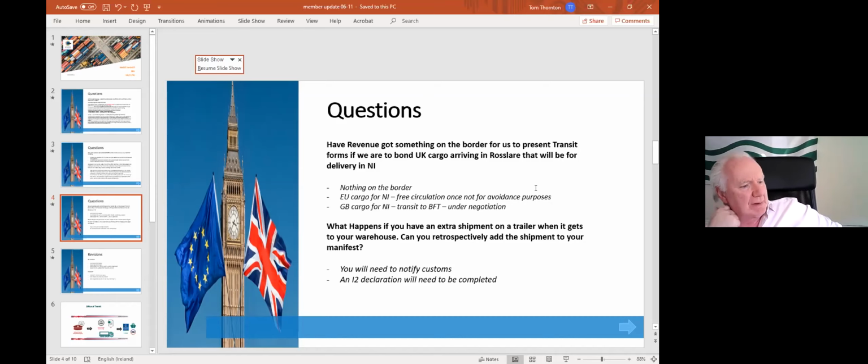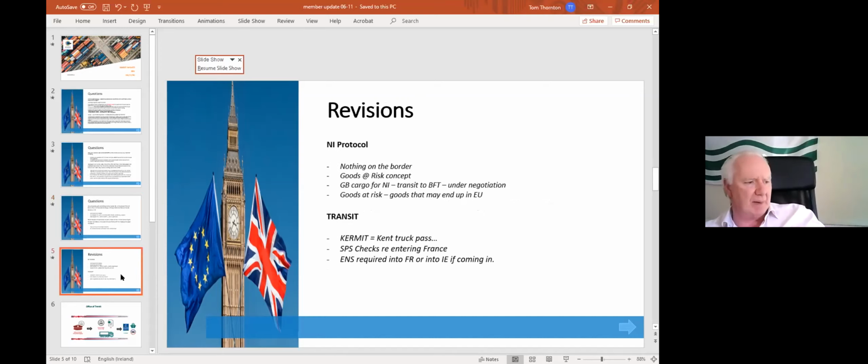What happens if you have an extra shipment on a trailer when it gets to your warehouse? Can you retrospectively add the shipment to your manifest? So if you've taken a load of groupage from GB into your warehouse at Dublin and you realise that there's a shipment overlanded, then you are required to report that to customs, and then you will have to create an I2 declaration rather than an H1 declaration, because it hasn't gone through the normal pentalogy. It hasn't had a notification of arrival, hasn't been presented to customs. So you will have to do this I2 to allow for that presentation notification to take place. So it'll be a slightly different customs import declaration that'll be needed. Instead of an H1, it'll be an I2, but there is a solution, there is a plan in place, but it will mean you will have to notify customs that this error has taken place.